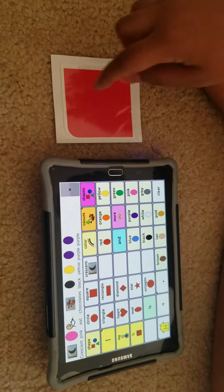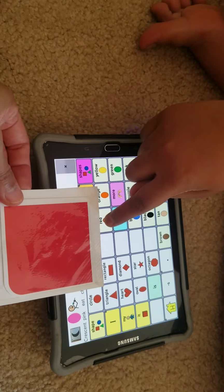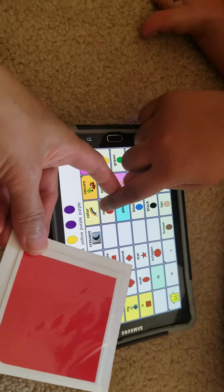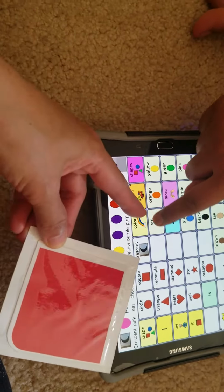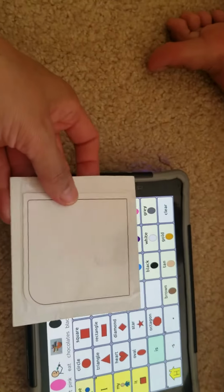What color is this? What color, Keshav? Over here. Red. Okay, what color? Tell me again. What color is this? Red. Very good.